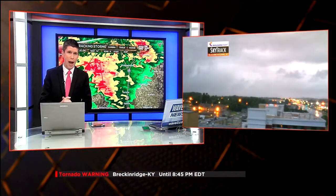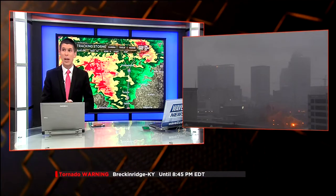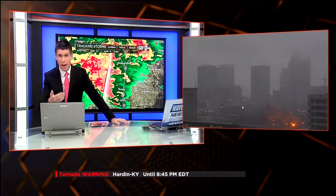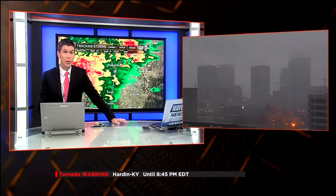We also have the downtown tower cam that we can show you the latest on what's happening outside right now. Certainly a very stormy look to things here in Metro Louisville at this time. The visibility is very low. So if you've got outdoor activities south and east of Metro Louisville, it looks like the rain is going to be moving in, putting a damper on those over the next few minutes, Brian.